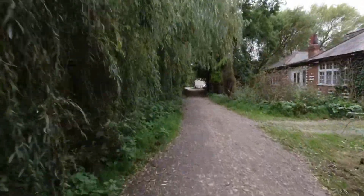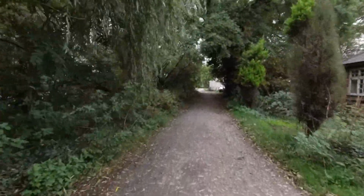There's a bike hire place. Spotted it as we came up, but I hadn't got the camera on.